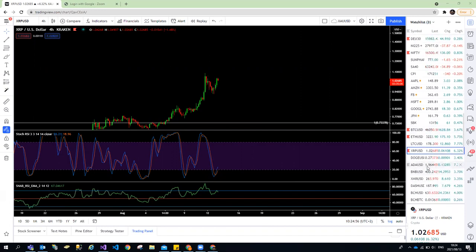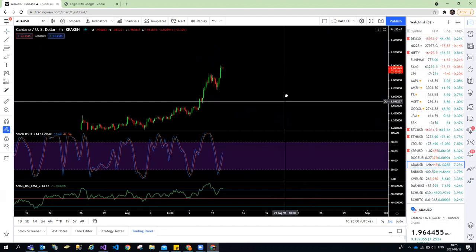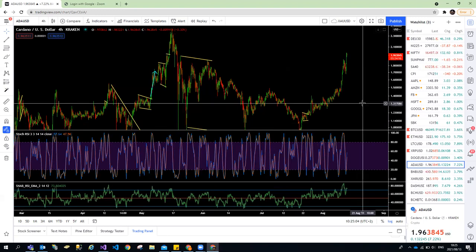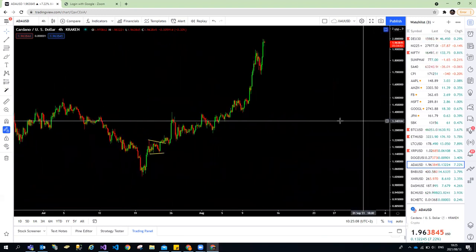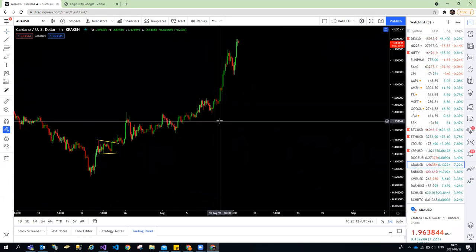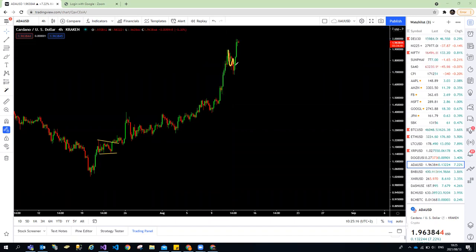Let's have a look at ADA, shot up almost $2 yesterday again. So ADA has been the outperformer in the last couple of days. If you look at this one here, just on Monday, we had that move on ADA. So the pullback yesterday was just giving an opportunity to ride the trend higher. Already very high now here on ADA.